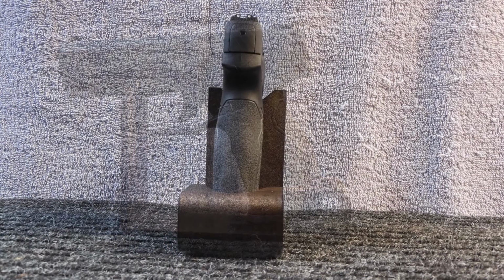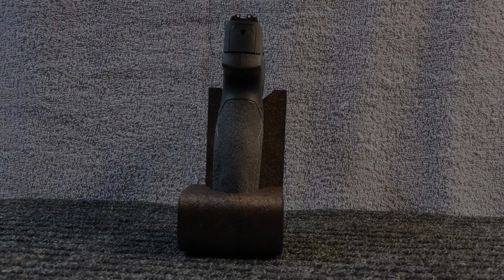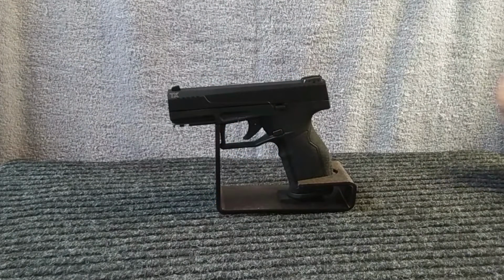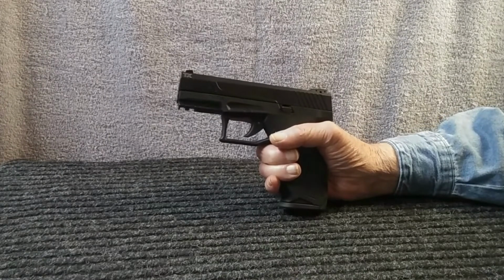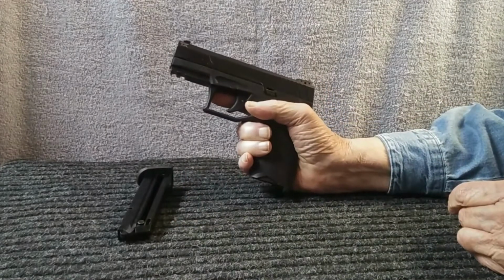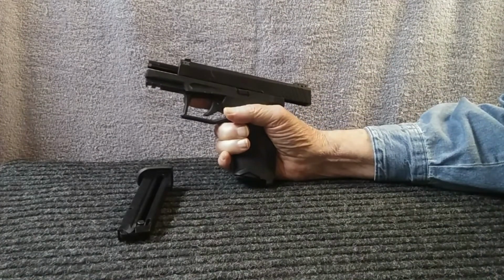Alright, let's take this puppy apart. Disassembly is different from that stated in the manual. Here is the correct way. Before disassembly, always keep your finger off of the trigger and point the muzzle in a safe direction. Remove the magazine by pressing the magazine release button. Pull the slide to the rear and lock it back. Inspect the magazine well and chamber to confirm the pistol is empty.